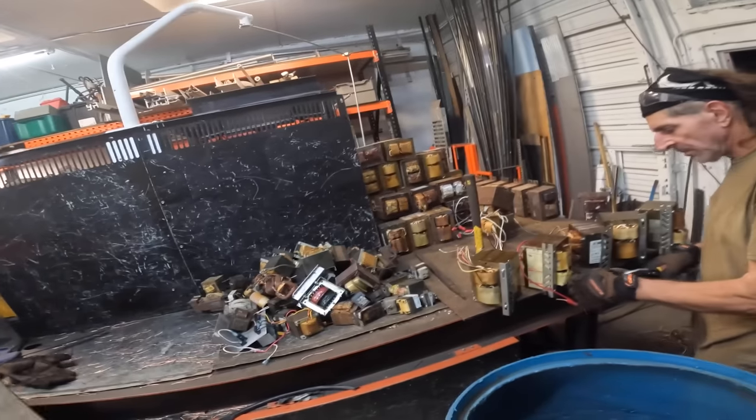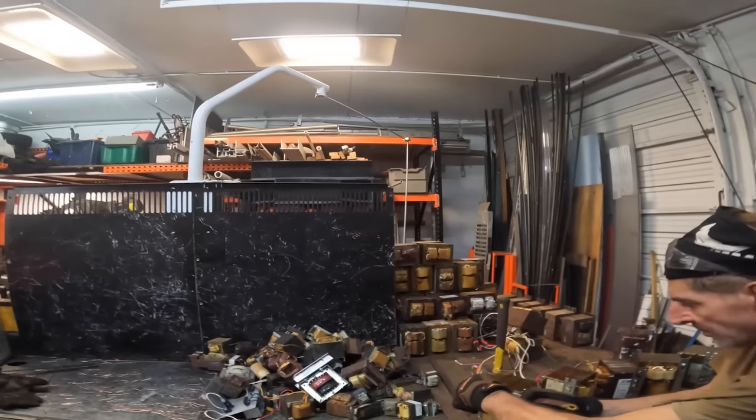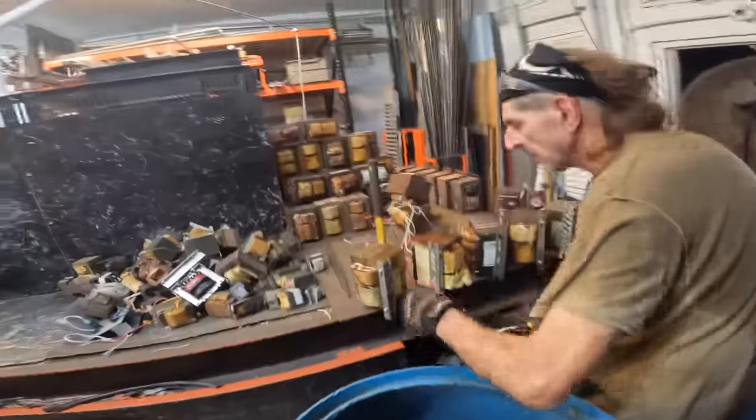So we've got to get cracking. It's like 1 o'clock in the morning. I'm just going to time lapse this and we'll kind of get a weight on the copper when we're done, see where we're at.